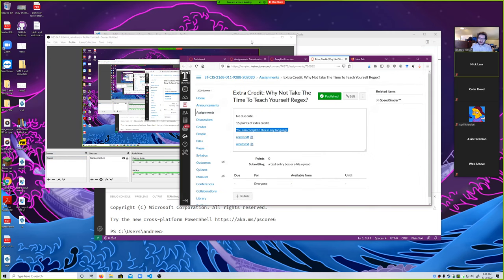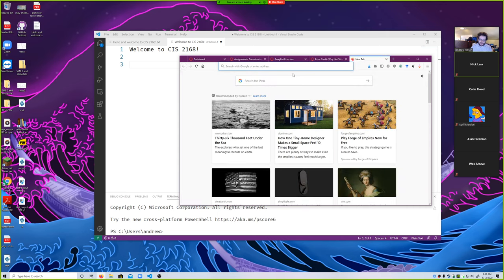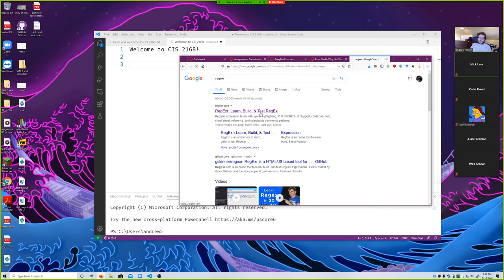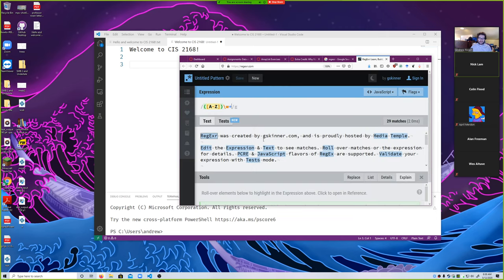So the website you want to go to for regex is regex-er. This is one of the many websites. This is a great tool for testing regular expressions. For learning regular expressions, there's tons of tutorials online. And pretty much almost every language uses the same syntax for regular expressions.